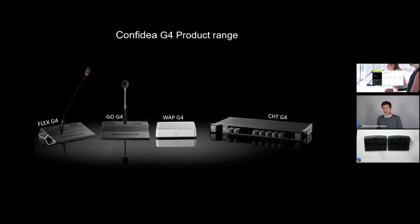It has all the features and benefits of the Confidea G4 family, but it is limited to discussions, so you don't have the possibility for future upselling towards voting, interpretation or badge identification. I will go a little bit deeper later on the differences, but I'm very happy to introduce that we will shortly make the Confidea GO available on the market.